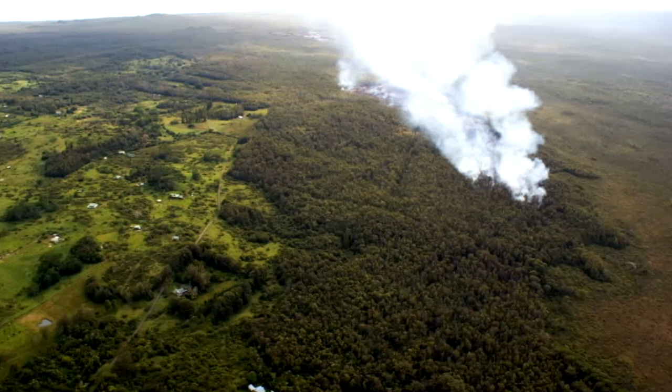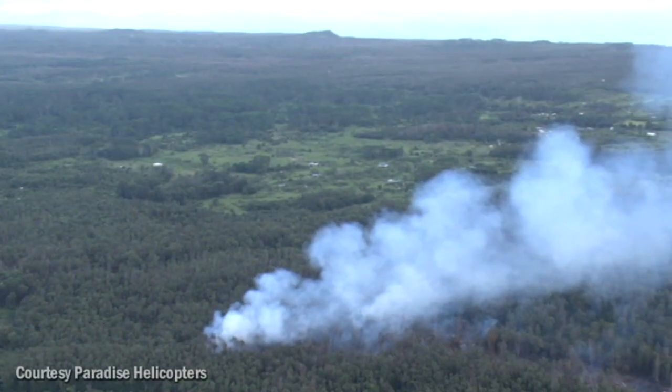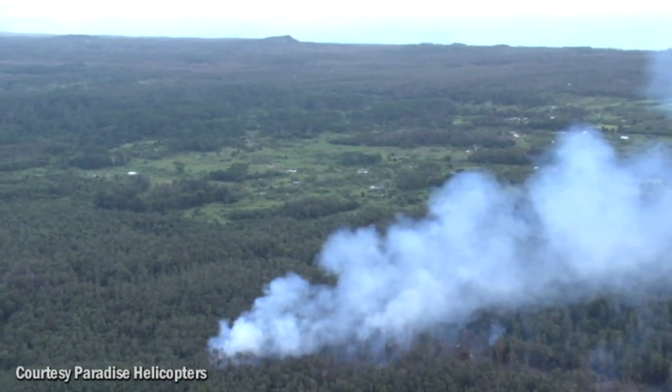Okay, we'll start out with an image taken yesterday during an overflight by Frank and others. You've seen this kind of a picture before. This shows the flow front of the lava flow that yesterday afternoon had traveled 10 miles from Pahoa over the past several weeks. This is Kauai Homesteads. As I mentioned, it just sort of kissed the northwest corner as it traveled downhill.